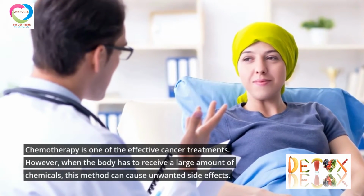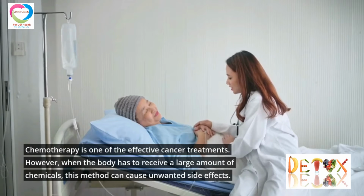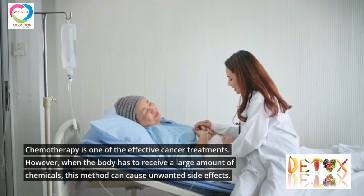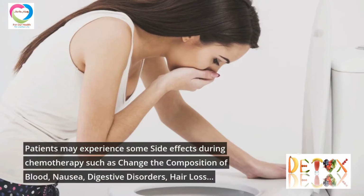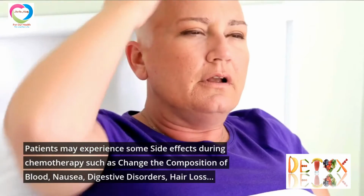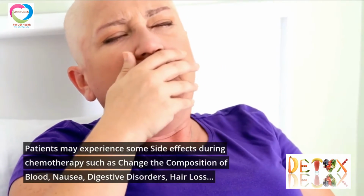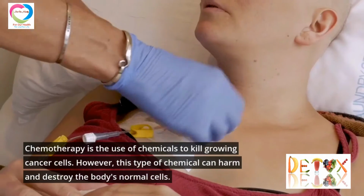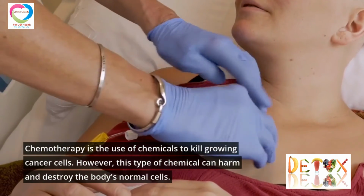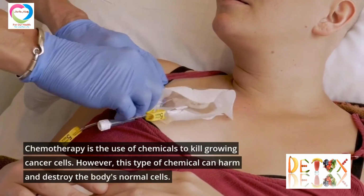Chemotherapy is one of the effective cancer treatments. However, when the body has to receive a large amount of chemicals, this method can cause unwanted side effects. Patients may experience some side effects during chemotherapy, such as changes in the composition of blood, nausea, digestive disorders, hair loss. Chemotherapy is the use of chemicals to kill growing cancer cells. However, this type of chemical can harm and destroy the body's normal cells.